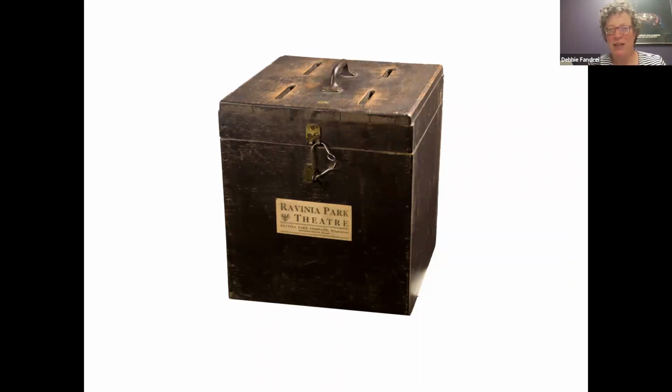Ravinia, this is one of the very first ticket-taking boxes for the entrance of Ravinia Park. And so you can see it's called Ravinia Park Theater at the time, because its original slate of programs was not just music like you see today.